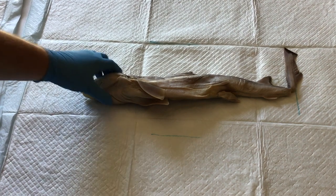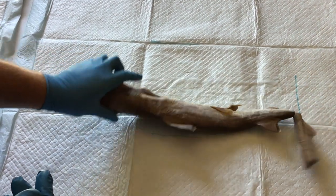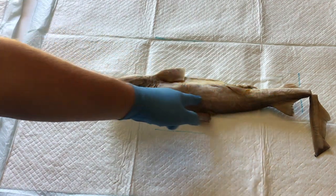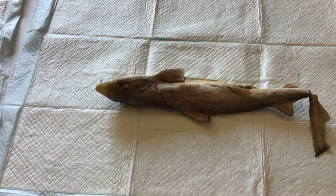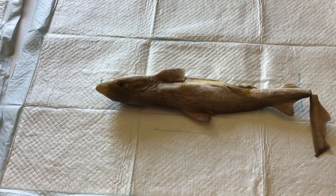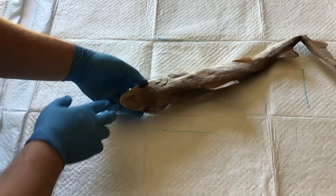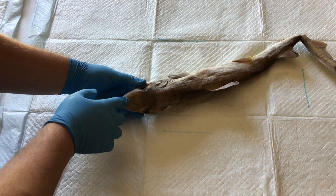Another thing you're going to see, might be very difficult to see on this one, there is a line that runs midway through the shark right here called the lateral line. That is one of the ways that a shark detects its surroundings and its prey. The other place is right here around the nose. It's very hard to see around here.